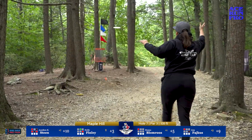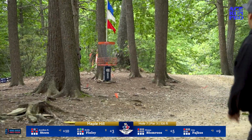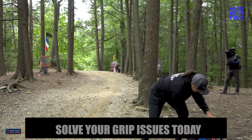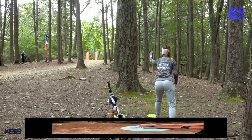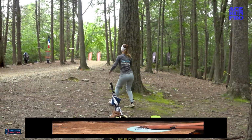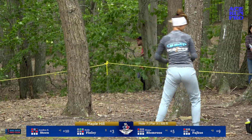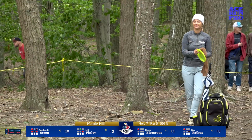Lisa for birdie. Nice little touch approach shot. Maybe trying to give it a chance, but hard to be upset with that outcome. Anniken pitches up.